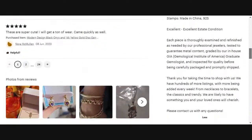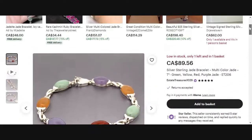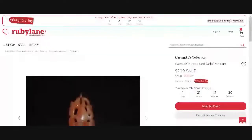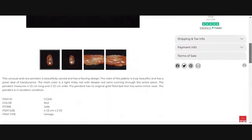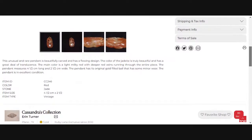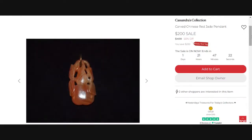Excellent estate condition. I see, Lisa, you say that it says refinished. I'm going to keep going and share this tab instead. Okay, let's take a look at this pendant. So they have said this one is jadeite jade with a fair bit of translucency and a light milky red with deeper red veins that are running through. On sale for $200 for a pendant.